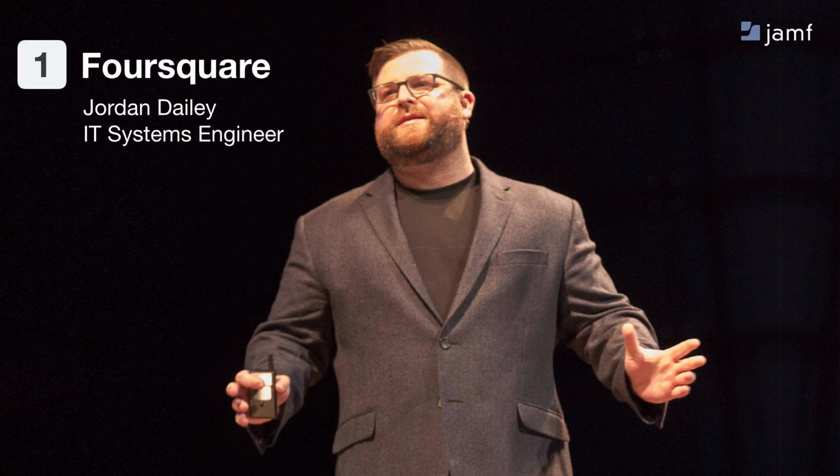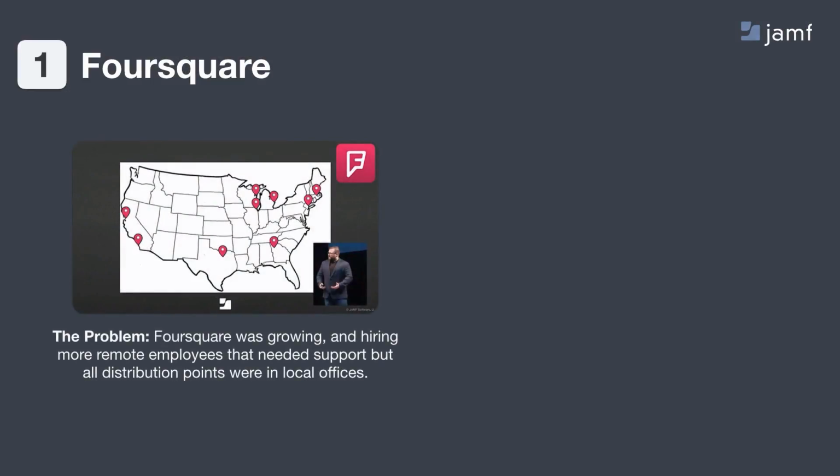And that problem that Foursquare was having is that they were growing fast. They're originally based out of San Francisco, but they also had an office in New York. But they were growing fast, and they were hiring a lot more remote employees that needed support. But Foursquare had all of their distribution points just in their local offices. So they needed to figure out a way to scale this, to be able to distribute software to all of their remote employees, even if they were not in an official office.